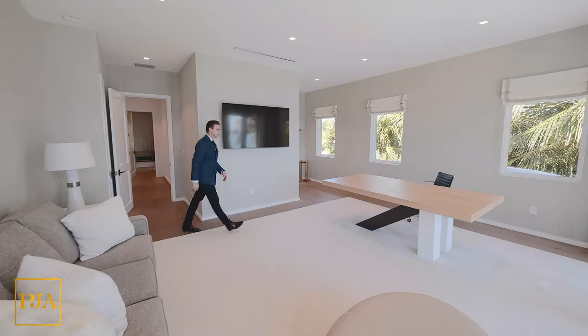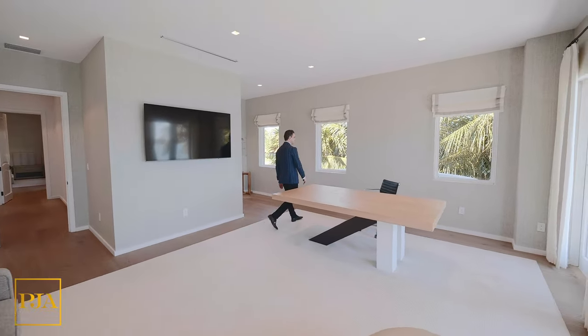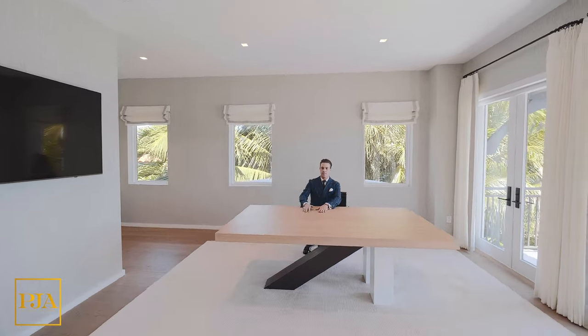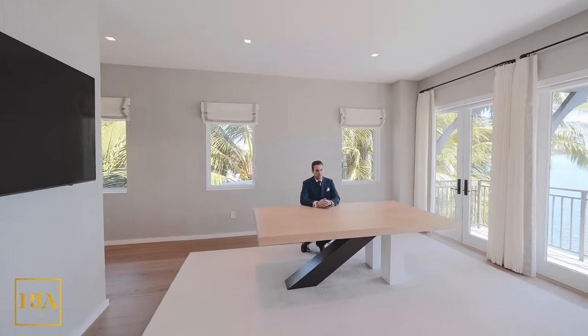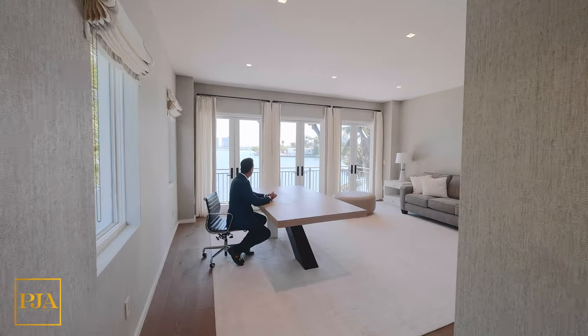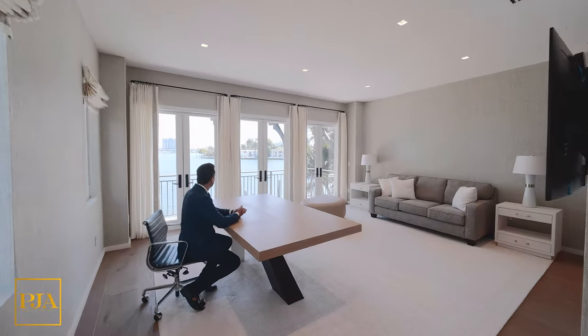On the completely opposite corner, we have bedroom number 4, which is a premium bedroom with 3 sets of French doors that have direct intercoastal waterfront views. They're using it here as an office. Would you keep it as an office or use it as a bedroom for your loved ones? Shoot me a comment.